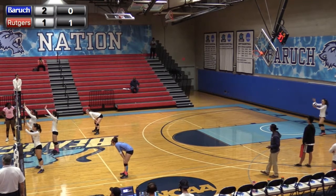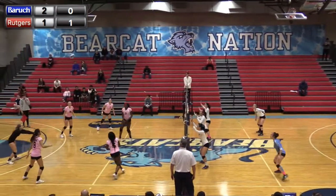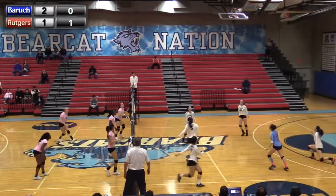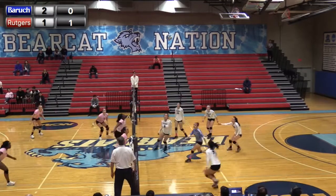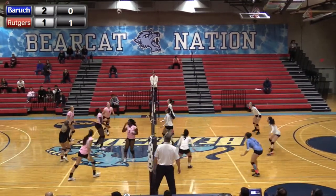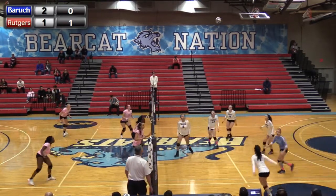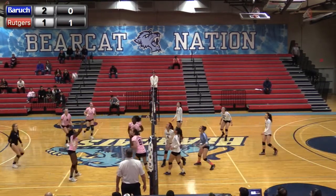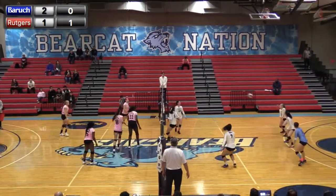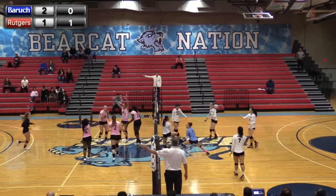Let's see Danielle looking to dig some balls right here. Back set. Nice communication on Baruch. Tight set. Tight set over the block. That's what's been working for him. And this communication, was that maybe a double touch there? Did she pass that ball and set that ball? I think she might have double touched it, but hey. On a roll. See, they're doing what's working. They're taking the setter out of that offense and making someone else set that second ball. Yeah. And if you can keep a secret, I can keep a secret.